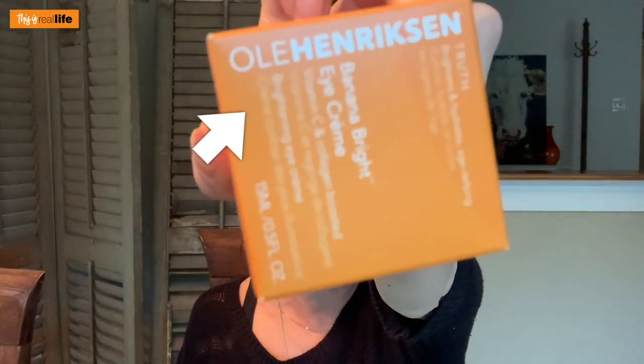Next up we have Ole Henriksen, I guess. Oy, this guy right here. This happens to be the Banana Bright Eye Cream. This skincare line has a bunch of vitamin C stuff.